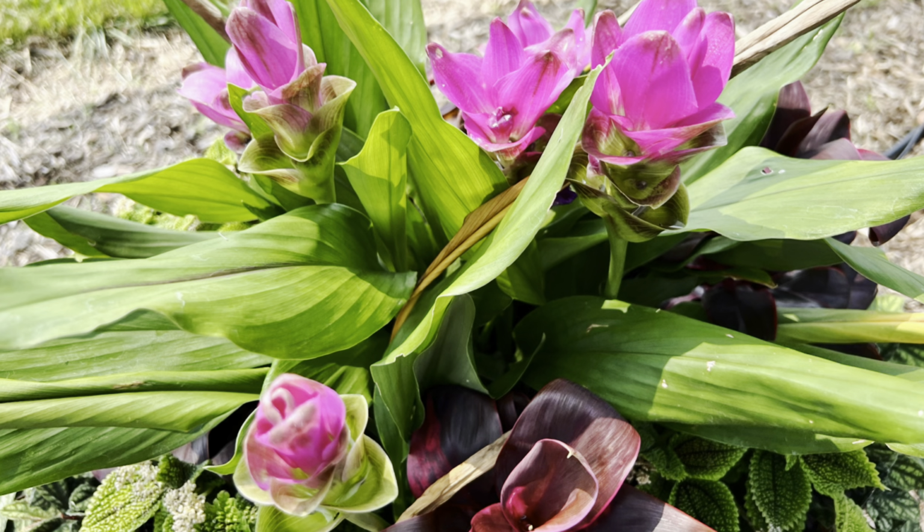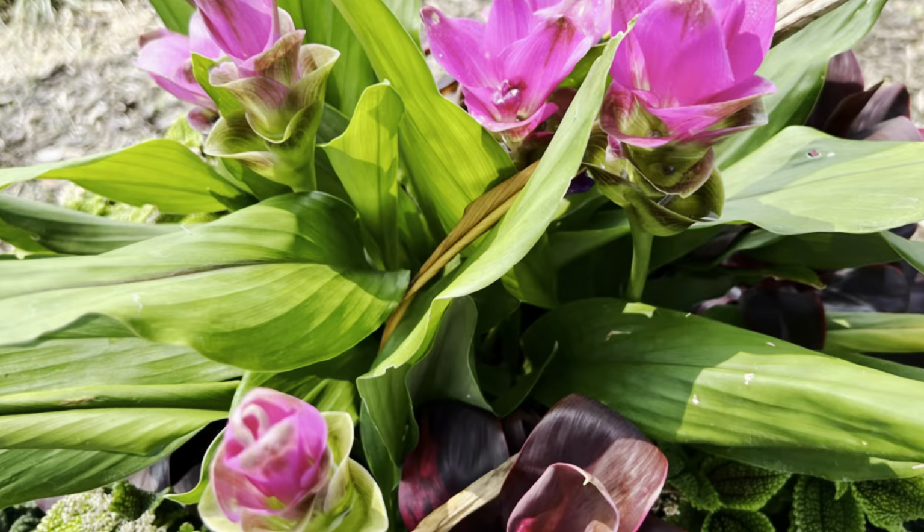So I wanted to just share that one with you. I don't know where I'd get these particular plants, but hey, I'm happy to show them to you.